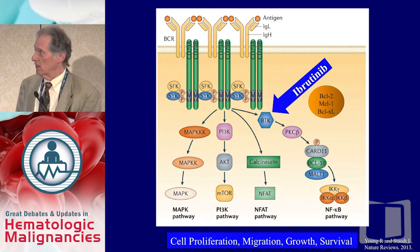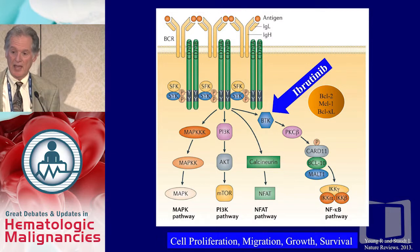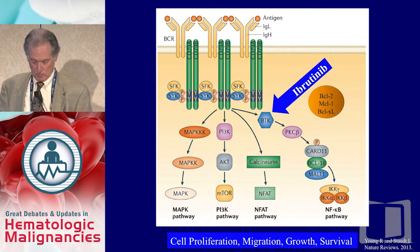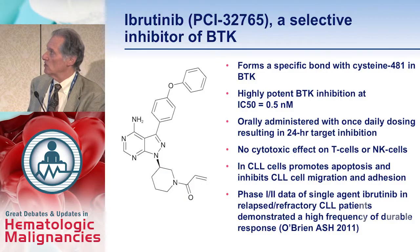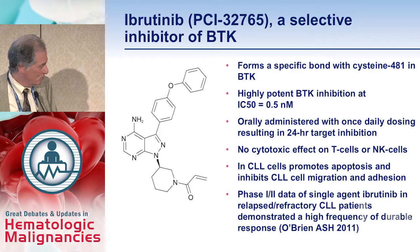And the first drug to be approved for targeting one of these pathways, and these pathways lead to the proliferation and the resistance of the leukemia cells to therapy, has been Ibrutinib. This is a highly potent, specific BTK inhibitor. It's given once a day by mouth, unlike what you do to people.